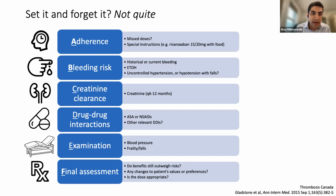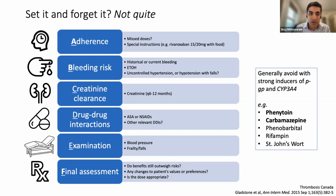The usual recommendation is to measure creatinine every 6 to 12 months, or more frequently in patients who are at risk of renal disease. We assess any potential drug-drug interactions, the most important of which is probably the combination of a DOAC and aspirin or an NSAID. But there are some other relevant drug-drug interactions.